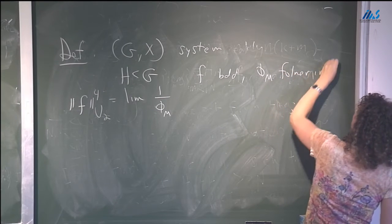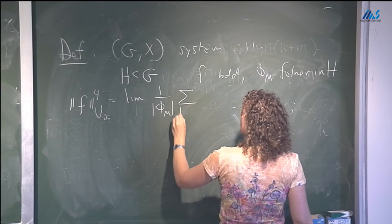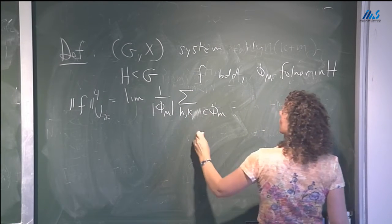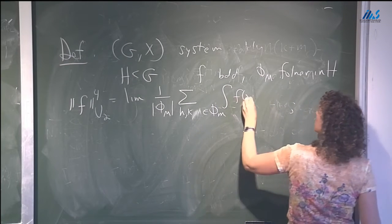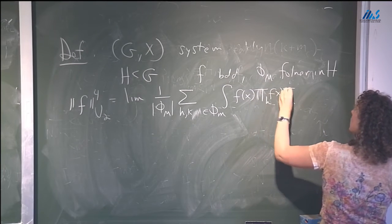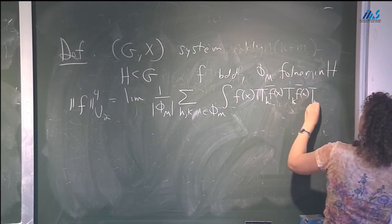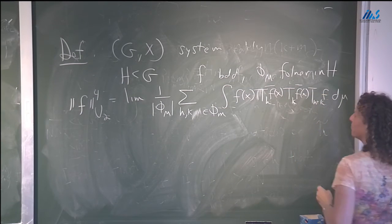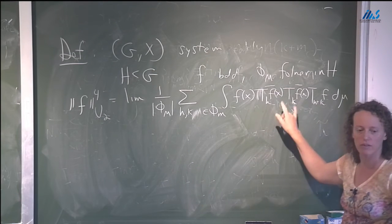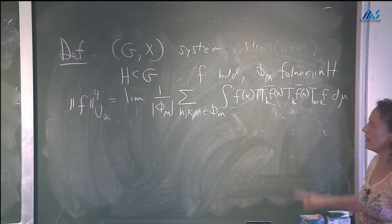I look at 1 over phi m, the sum over h, k in phi m, of the integral of f of x, T^h f of x, T^k f of x, T^(h+k) f d mu. Okay, so I define these U2 norms. You see that they measure something very similar to the averages that I wrote before, if I have the same kind of cube h, k, and h plus k that I had in the average in the combinatorial world.